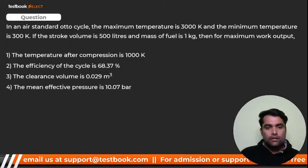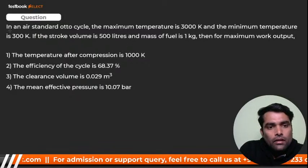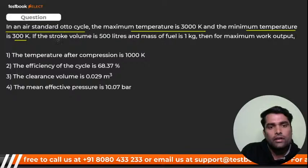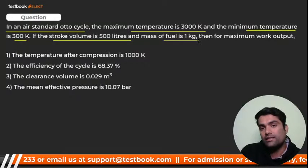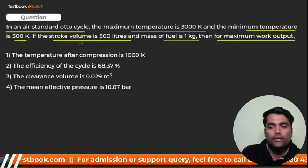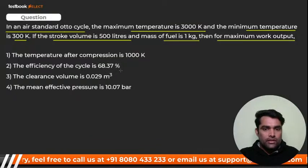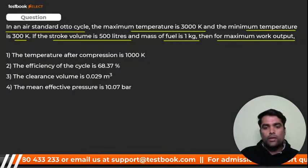Here we took another one. Just check it out. In an air standard Otto cycle, the maximum temperature is 3000 Kelvin and the minimum temperature is 300 Kelvin. If the stroke volume is 500 liters and the mass of fuel is 1 kg, it is talking about the IC engine. Then for maximum work output, the temperature after compression is 1000 Kelvin, with the efficiency and clearance volume to be found. So we have to calculate too many quantities.